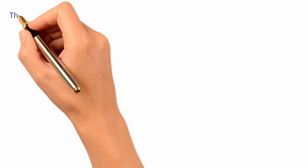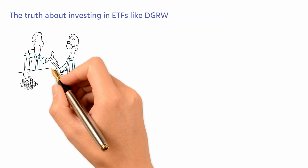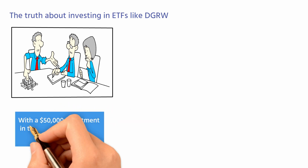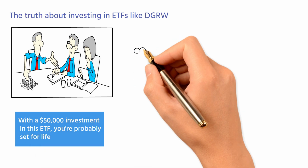The truth about investing in ETFs like DGRW is that you can either withdraw and consume your dividends or reinvest them to get an even higher reward at the end of the investment term. The choice is up to you. In any case, with a $50,000 investment in this ETF, you're probably set for life.